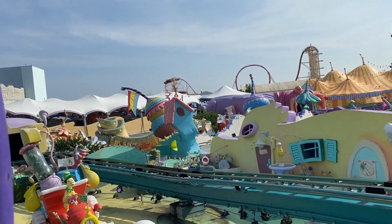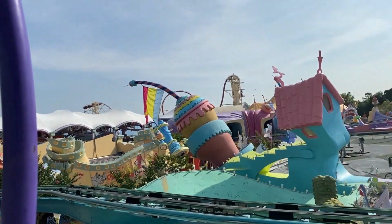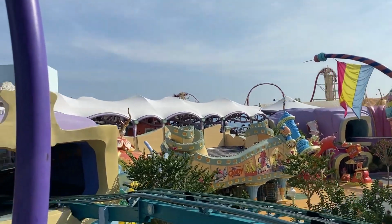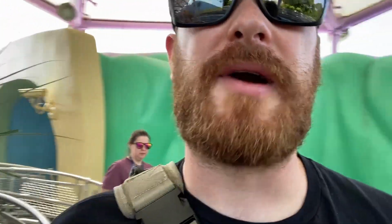I really like this ride. I think it's super underrated for the view. If anything, just riding it for the view. The story in it's really cute as well. I don't know if any of that turned out. I don't know if that sound quality is going to be any good. That ride is very loud.